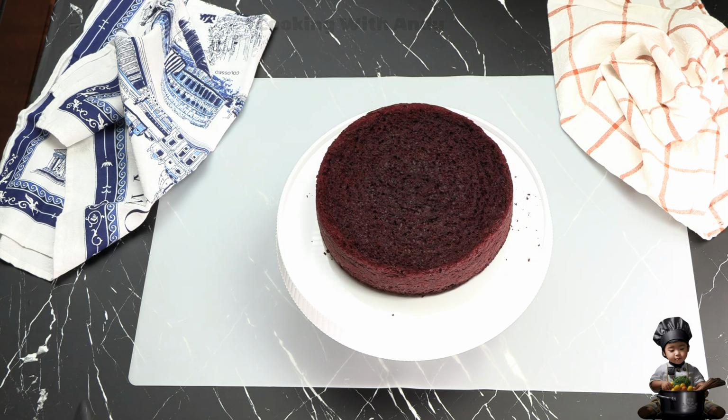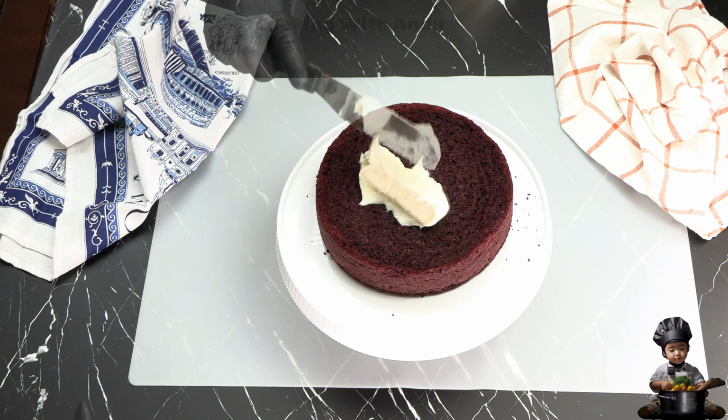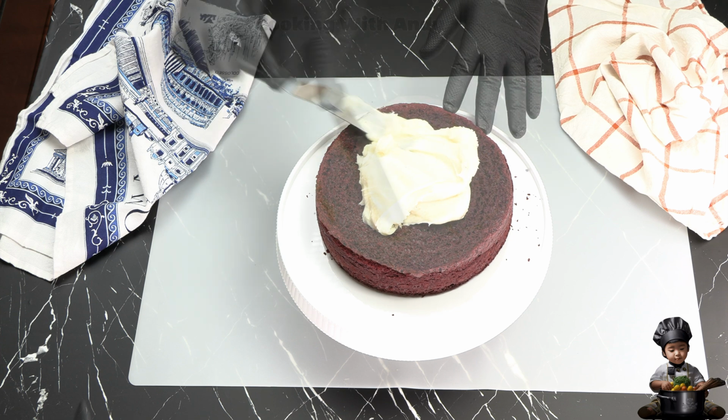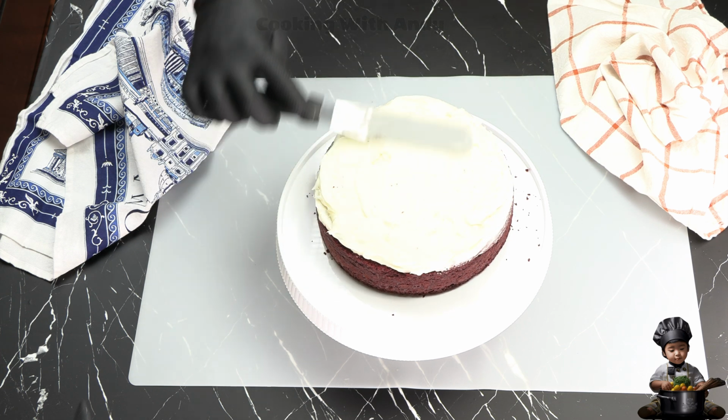Next, I'll generously spread the cream cheese frosting between each layer and coat the entire cake. Feel free to decorate however you like. Just remember, if it tastes amazing, the decoration is just icing on the cake, literally.